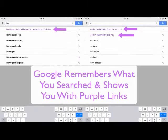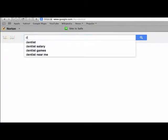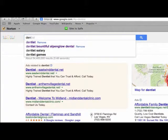But it gets even better. Once somebody has selected you from the search results, once they have clicked on that result, Google's going to remember everything they do and is constantly trying to show people what it thinks is the most relevant or important to them. So if somebody's looking for a dentist and they click away and look at another practice, they're always going to keep seeing your name every time they type that keyword in again.